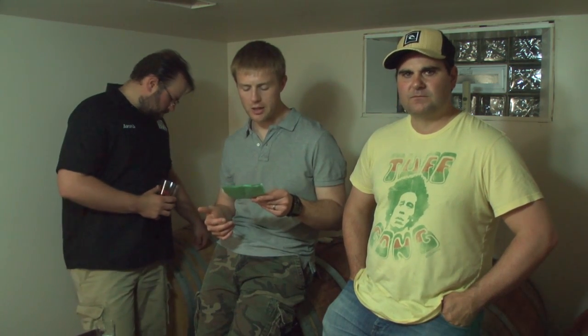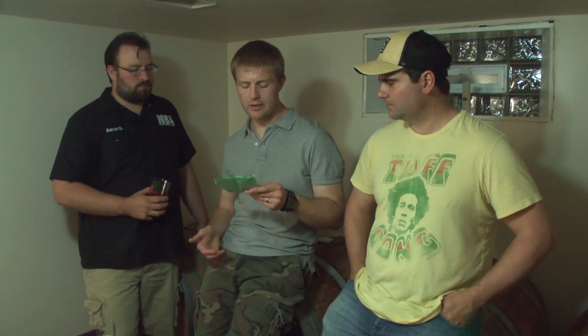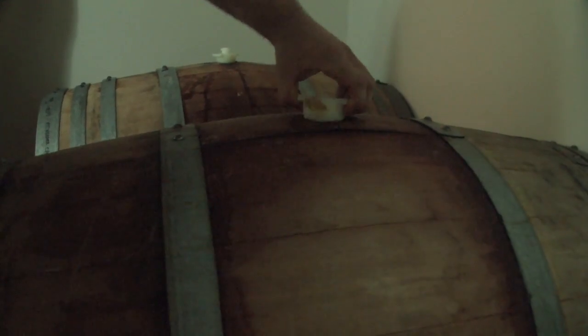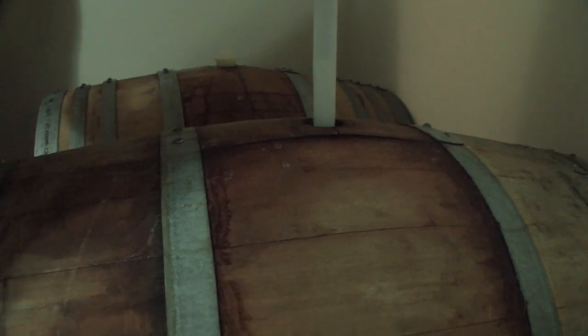Some dark fruit was in there on the back end. Either that's special B or it's a characteristic of the wine flavor that was in the wood. Next, we moved on to a rye saison.